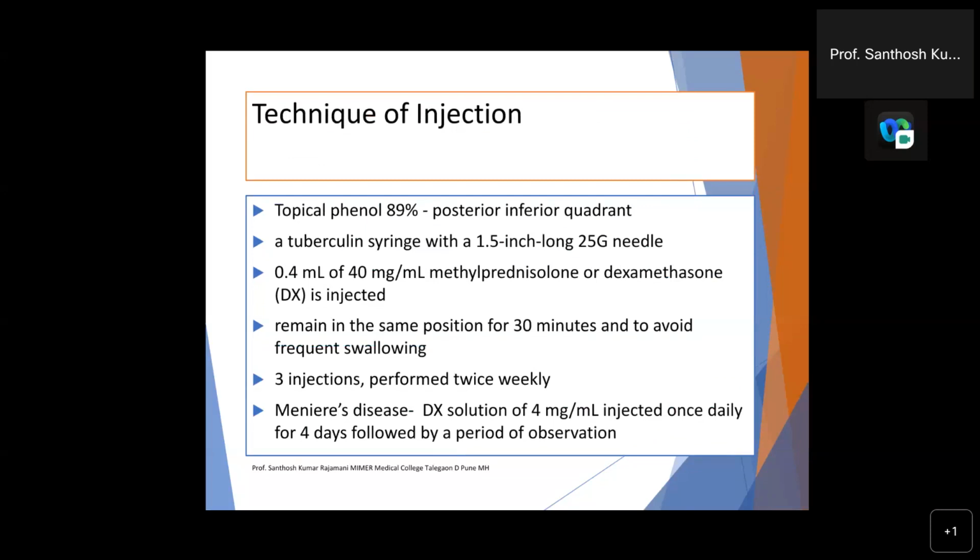So this is the technique for injection. Basically, you anesthetize the tympanic membrane with phenol in the posterior inferior quadrant, and then you use a tuberculin syringe, 1.5 inch long and 25 gauge needle. 0.4 ml of 40 mg of methylprednisolone or dexamethasone you can inject.